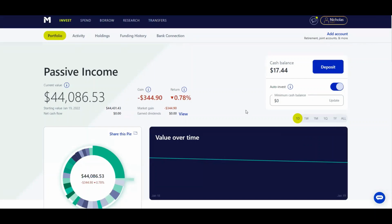But if you guys noticed today in the stock market, the S&P 500 was down 0.97%. And as you can see, my portfolio, I'm down quite a bit, almost $345, 0.78%. So my portfolio actually went down less than the overall market. And yeah, as you guys can see, starting value for today, 44,431, ended just above 44,000.